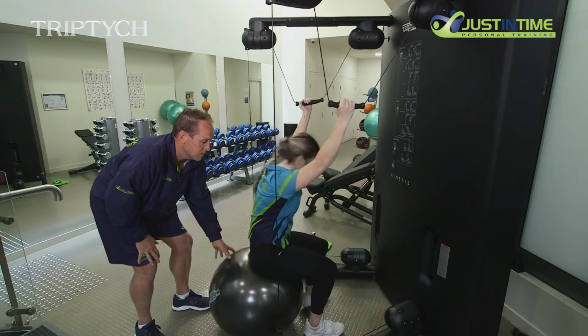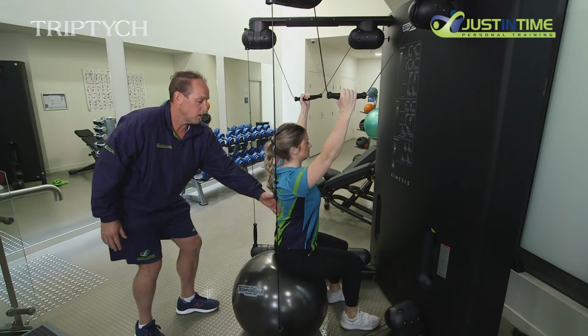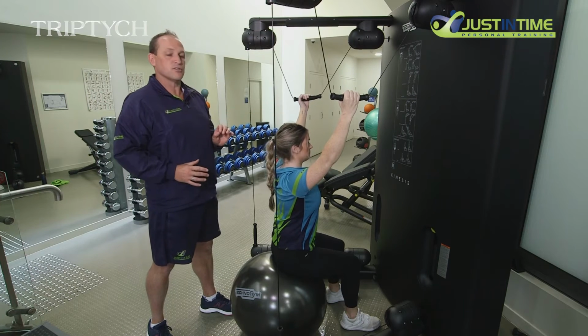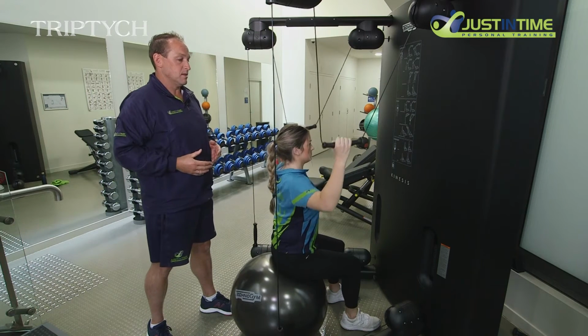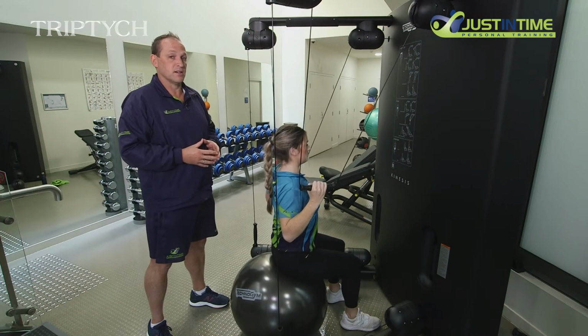get yourself into position. Okay, now Courtney's going to get up nice and straight with her back with a neutral spine. She's going to keep her shoulder blades down and gradually keeping her head back nice and straight. She's going to pull that down, activating and working her upper back muscles and then releasing back up again and again. And that's a fantastic lat pull down exercise.